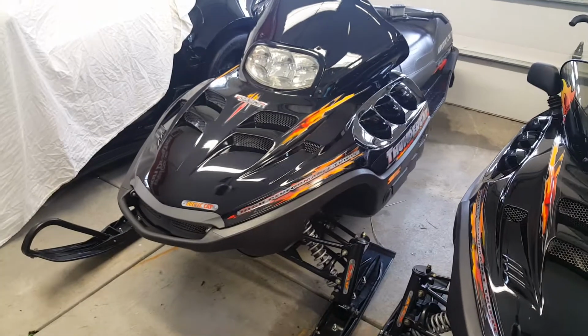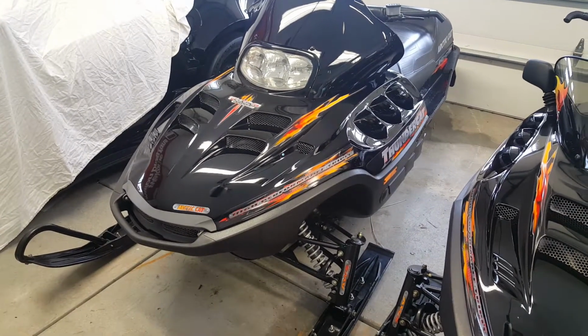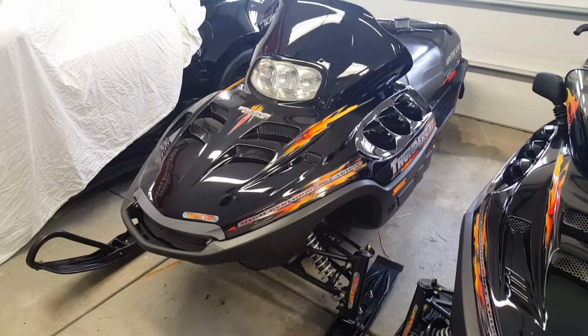And then here's another one here. This one's only got 3,000 miles on it. Another super clean sled.